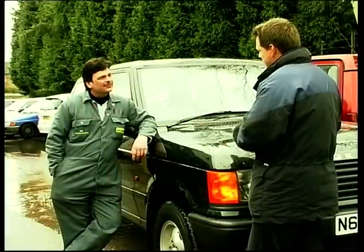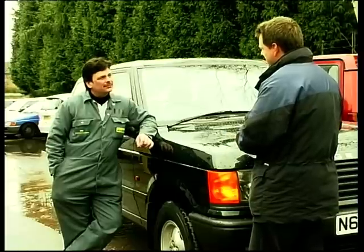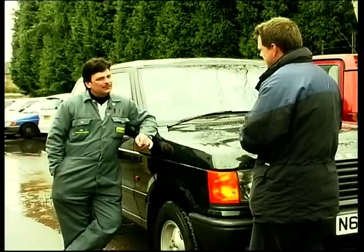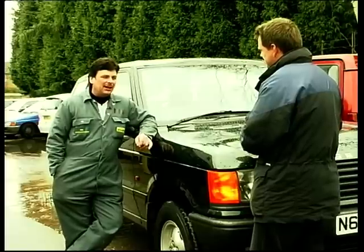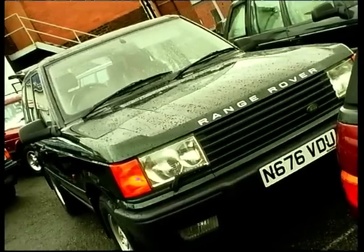So 1994, Land Rover introduced the new shape Range Rover. I mean, how did it go down at the time? Because it was quite a radical departure from the classic one, wasn't it? It was a big change. After the other model running for 25 years, people took a while to warm to the shape.